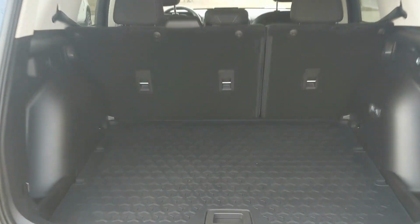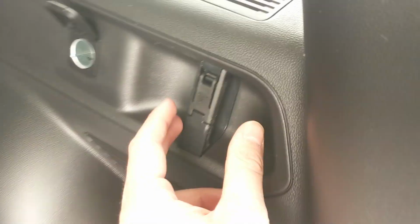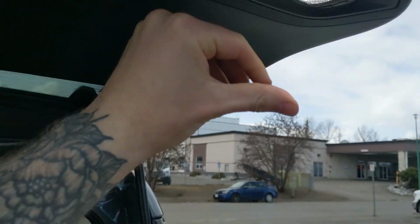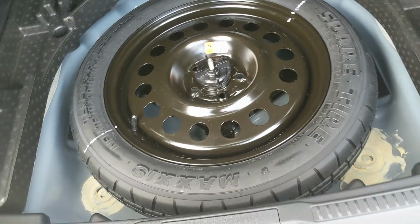Looking into the trunk, which is pretty spacious and can always be expanded by folding down the rear seats. On either side you have these tie-down points with little lassos on them, a 12-volt power outlet, and on this side you have a button to activate your cargo lights, which can be articulated to shine where you need them. And then underneath the rugged cargo floor you have your spare with some extra room for other equipment.